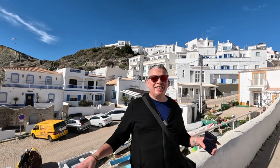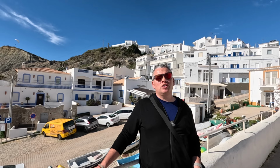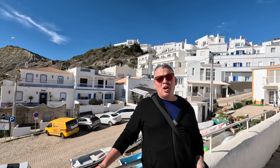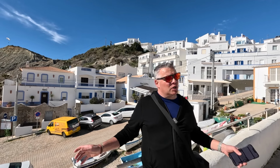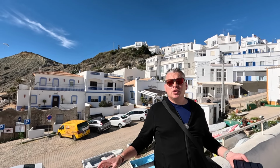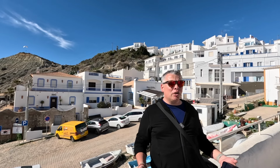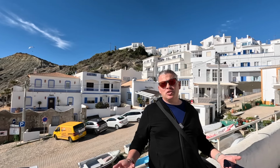Okay, folks, we're in the big city, not really a city. We're in the village of Burgau in the western region of the Algarve. Not a whole lot to say about Burgau other than it's a beautiful, quaint little former fishing village which now thrives on tourism. There's roughly 450 people that live here in Burgau, and in high season it usually doubles.